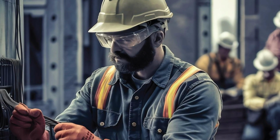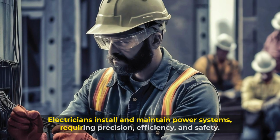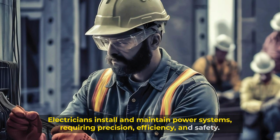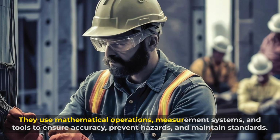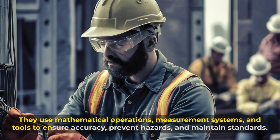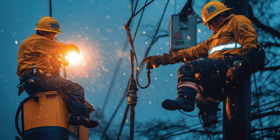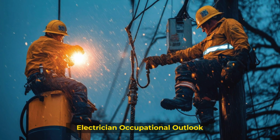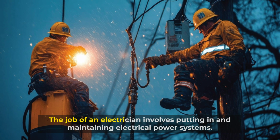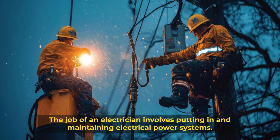Operations and measures. Electricians install and maintain power systems, requiring precision, efficiency, and safety. They use mathematical operations, measurement systems, and tools to ensure accuracy, prevent hazards, and maintain standards. Electrician occupational outlook. The job of an electrician involves putting in and maintaining electrical power systems.